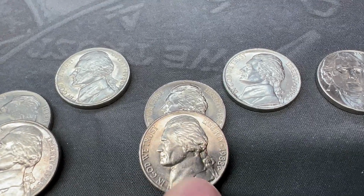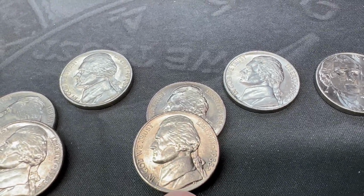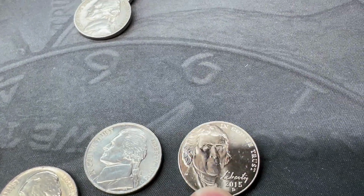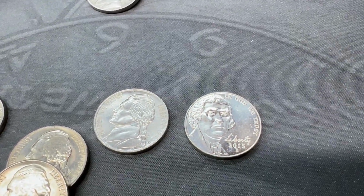This 88D was really, really close. My 88D already looks pretty good, so I left that in there, and then both of these on the end are also upgrades, the 94D and the 2015D, if I recall.